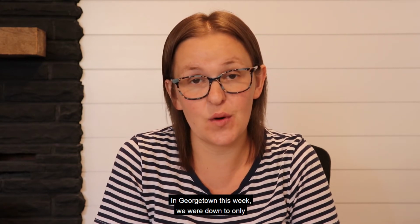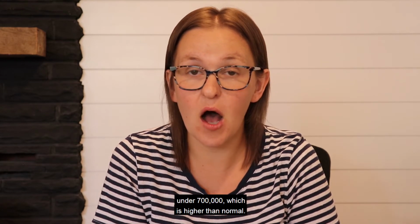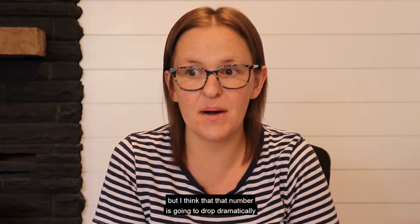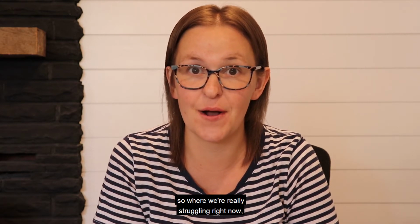In Georgetown this week, we are down to only 74 active listings. So we do have 23 properties available under 700,000, which is higher than normal. 10 of them are in sold conditional status, but I think that number is going to drop dramatically next week when all those conditional periods are up.